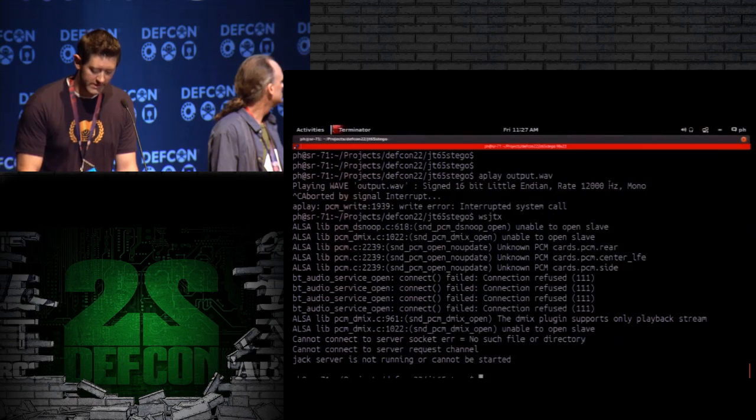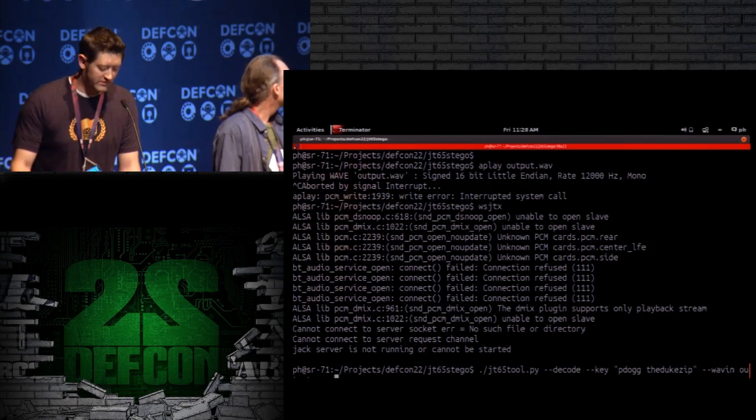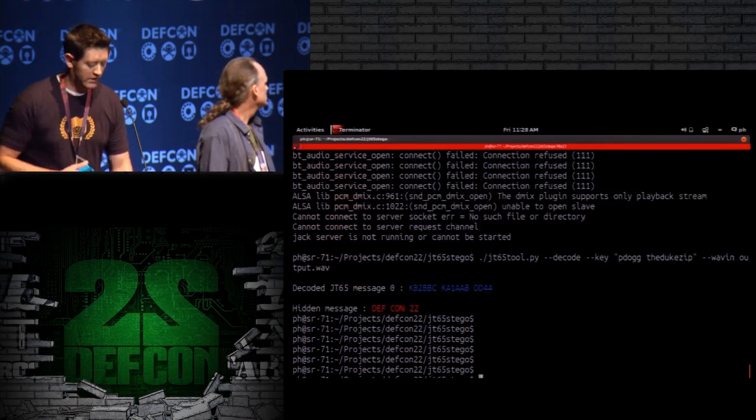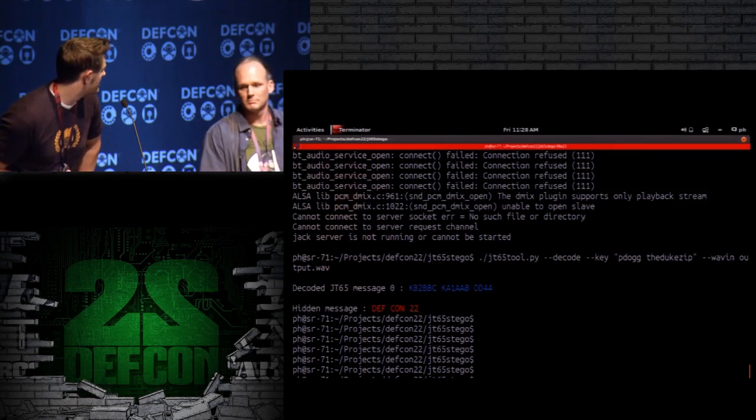But I'll close that out. Whoops. I went past it. If you go to decode that file with our tool, you can see that this decodes both the original innocuous message and the steganographic message as well.